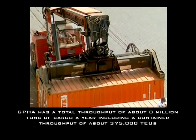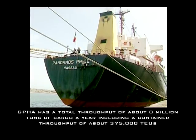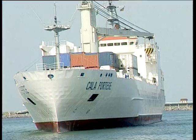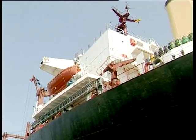Shippers are now able to use Tema's improved port for large transshipment missions. Mother vessels call here twice a month with cargo from Europe and the Far East. Feeder vessels then take over, carrying the goods to Abidjan, Lomé, Cotonou, Port Harcourt, and Apapa.